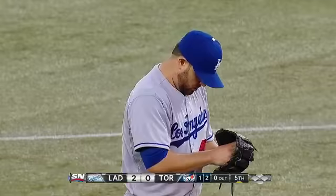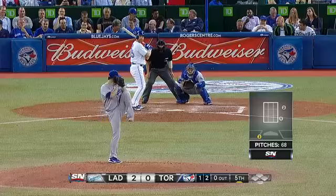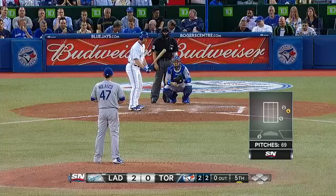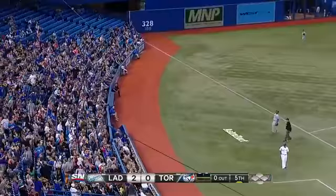Another breaking ball, and that's what he goes to a lot of times. Majority of the time, he'll use that slider when he gets to two strikes. Pops it up high, but well back out of play.